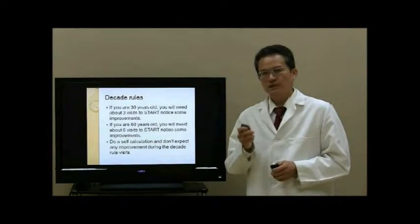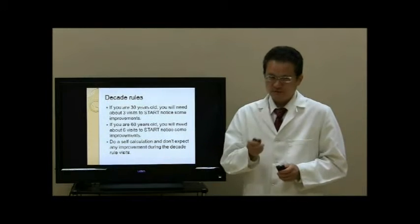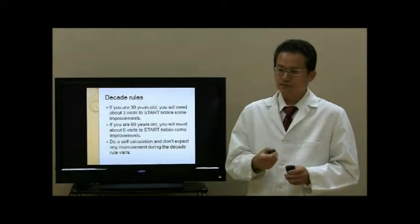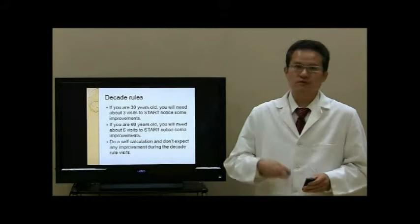Alright, so there is a decade rule that I always discuss with patients. If you're a 30-year-old, it'll take about 3 visits for you to start feeling better. If you are a 60-year-old, you're probably going to take 6 visits before you start feeling some kind of improvement.